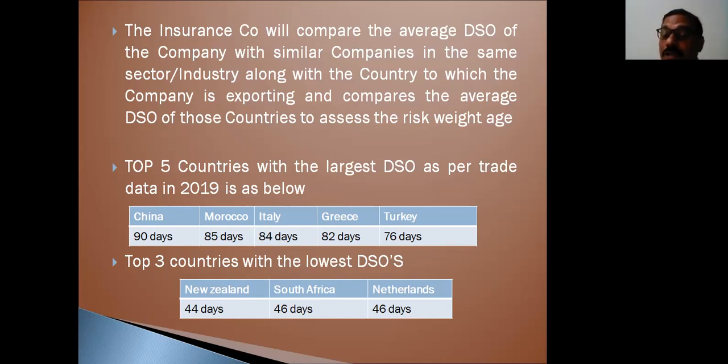Therefore, an exporter would do well to understand this concept: the average realization for all companies in China would be approximately 90 days. Even though in the past a company has been paying in 50 days, the average time in China to realize a debt would be 90 days.